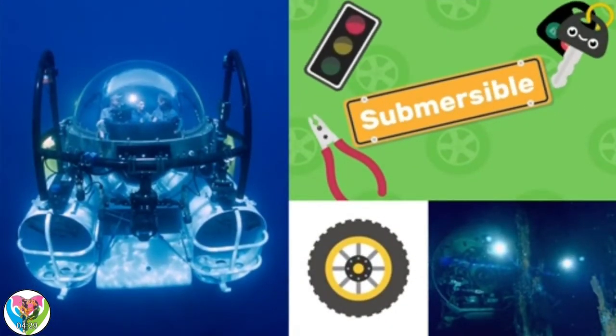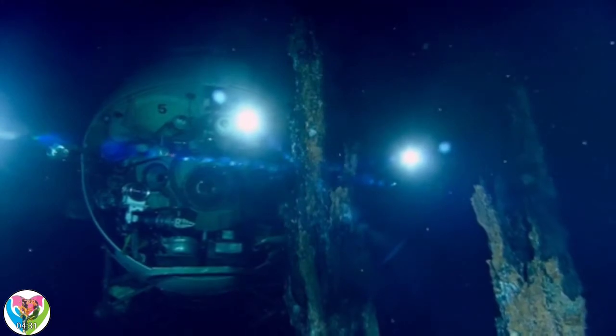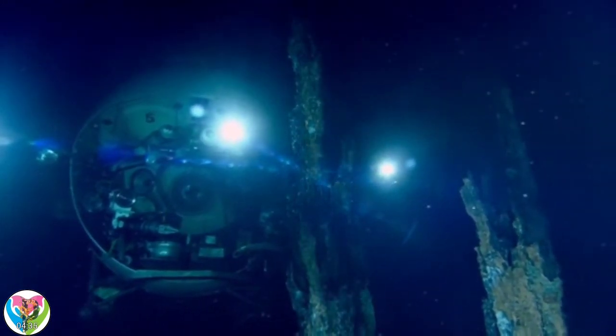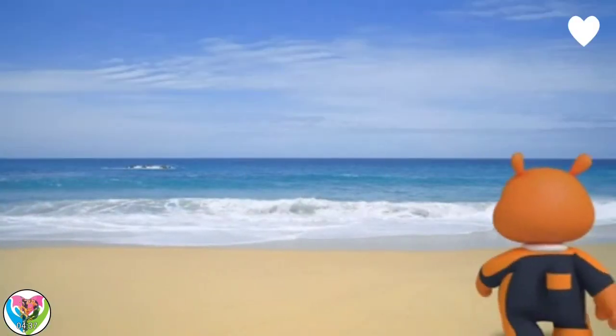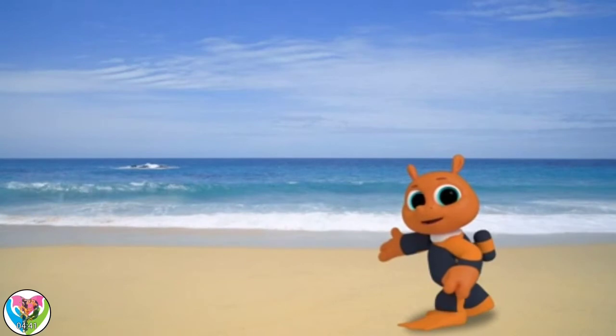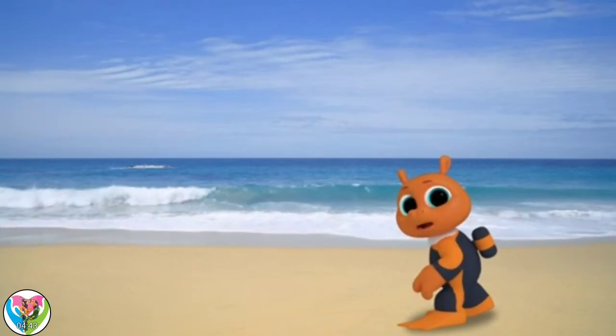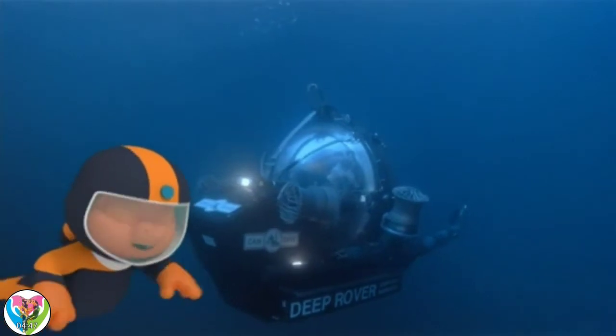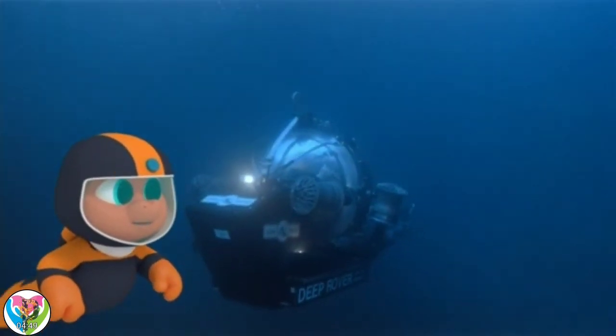Submersible. Submersibles are vehicles that travel and explore underwater. I wonder what it's like deep down at the bottom of the sea. We could find out, Gorby, with one of these. What is it? It's a submersible.